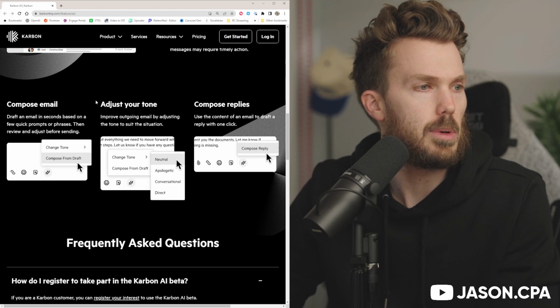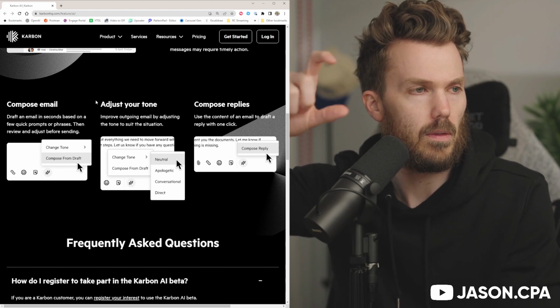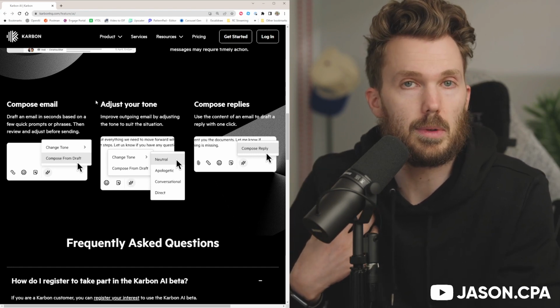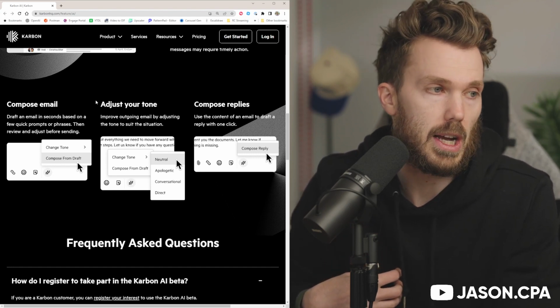Largely the same as what Canopy does. So I think it gives you a pop-up and you provide a prompt. Or maybe it just grabs whatever is in the email box already and it composes a draft for you. I actually still think that's really helpful. It's something that I do in ChatGPT a lot. Having it built into the tool is handy because you don't have to context switch back over to ChatGPT.